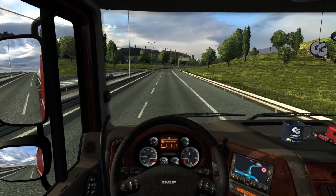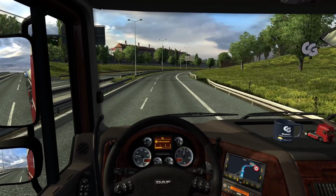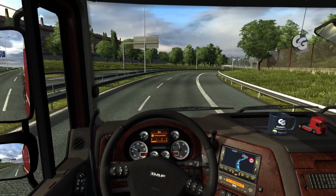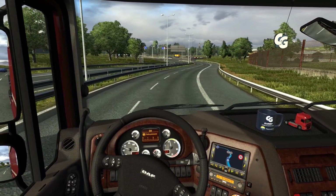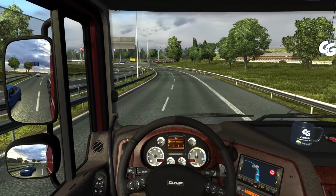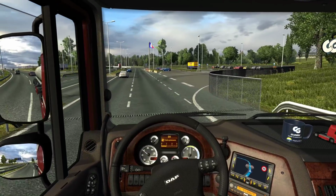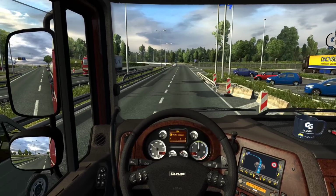I was actually very interested to hear about the Renault Range T truck sounds, because if you guys remember, the default sounds for that were very vacuum-esque, as in vacuum cleaner-esque. I don't think they improved it yet. Yes, we'll probably have to stay tuned for updates. It is the first day of beta only.